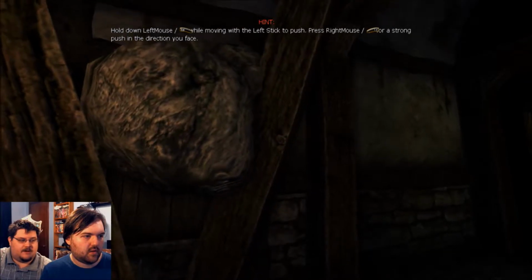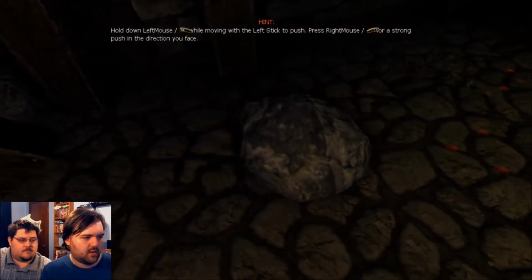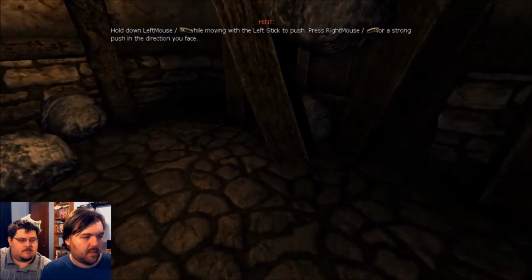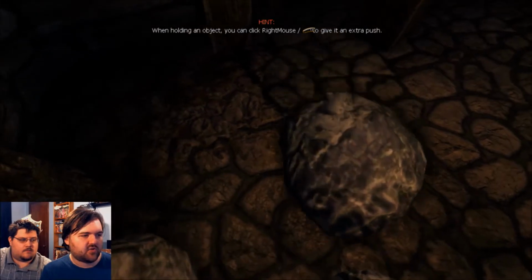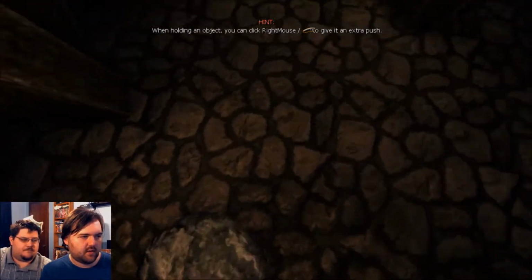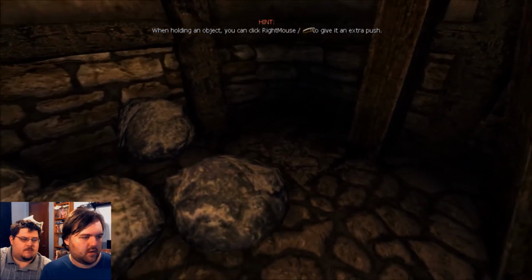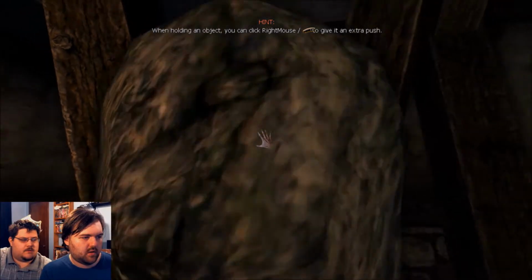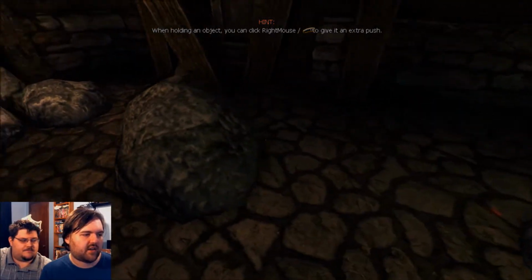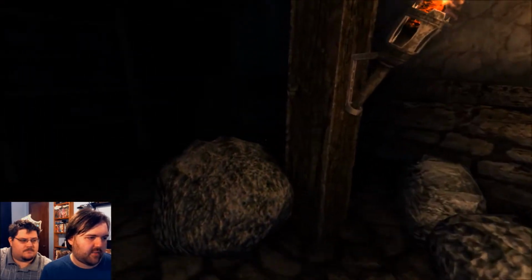Well, I want to get the one from behind it first. Yeah, because this stuff is so heavy you can't lift it. You can only drag it. I think it's far enough away. There you go. There we go. Okay, you had to right click on it while holding it with the left click. Now we can push that out of the way.